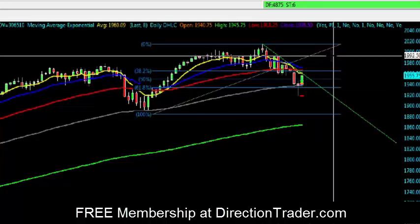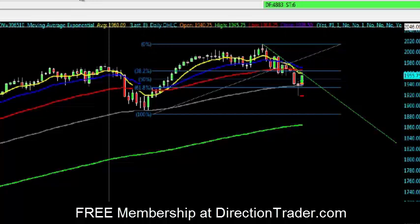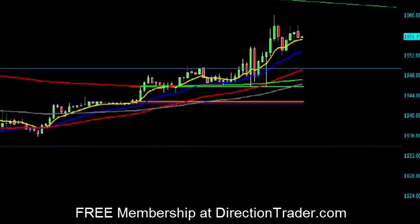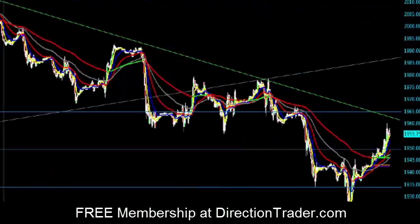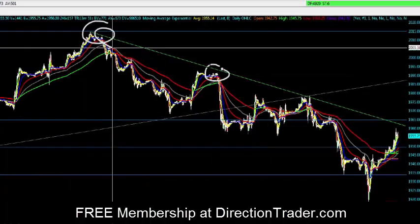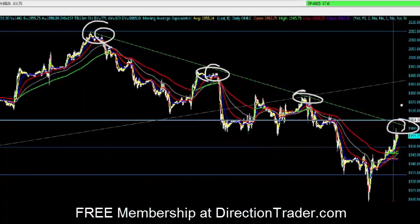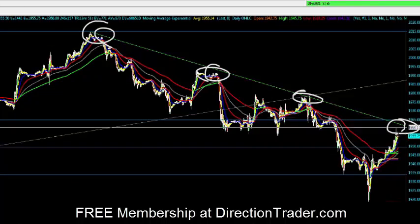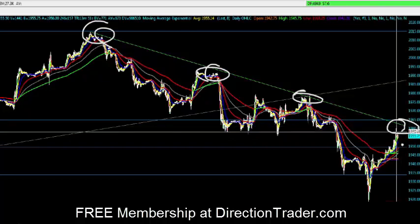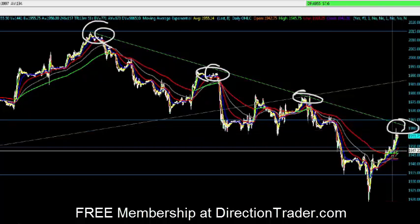Let me go ahead and pop this over to a 15-minute chart. There we go, and you're going to see why that little green line is on there. You can see we clearly have a nice little trend line here if you attach the highs, so we're coming into some resistance. Now, does this mean I'm going to short? No, I'm probably going to sit on my hands the rest of the day. But I did get an opportunity to get short.